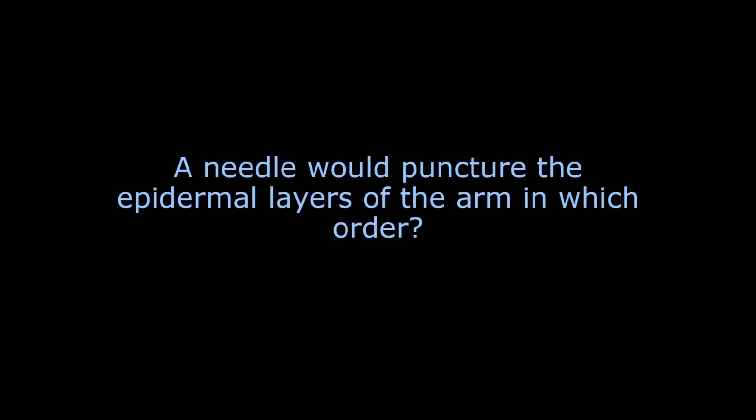A needle would puncture the epidermal layers of the arm. In which order? Okay, the key here is it's not thick skin. So we're not going to have a lucidum layer. We're only going to have 4 out of the 5, and lucidum's gone, right? So we need corny, not Lucy though, corny, granny, spiny base. And that's what we're looking for here.